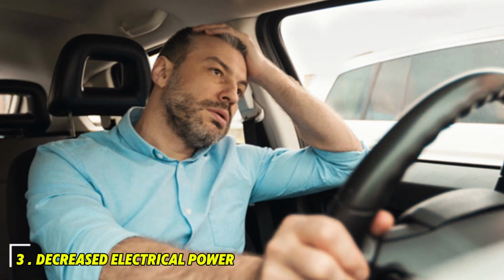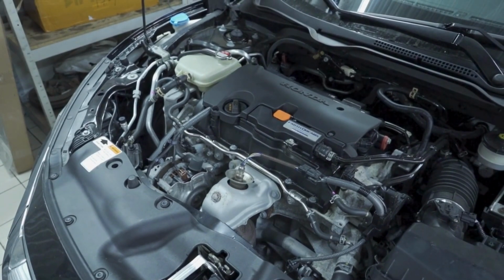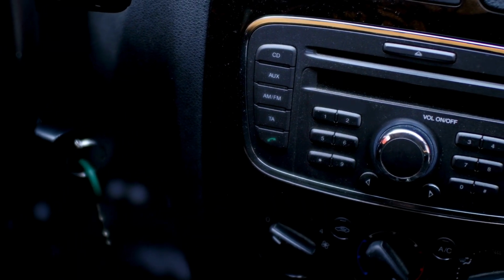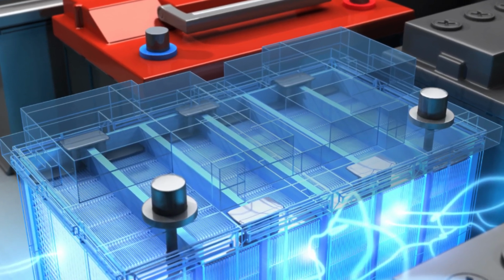The third symptom is decreased electrical power. Modern cars rely on battery power for many functions. If you notice your headlights are dim or flickering, your power windows move slowly, your radio cuts out, or your AC struggles, your battery may not be supplying enough power.